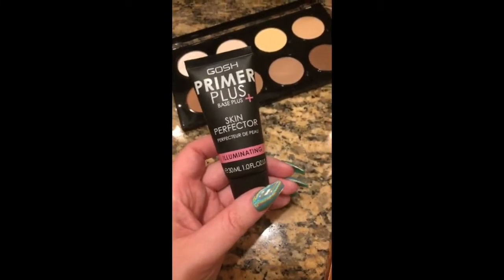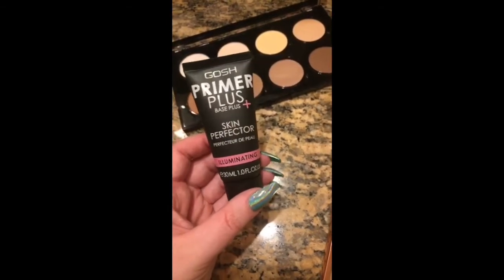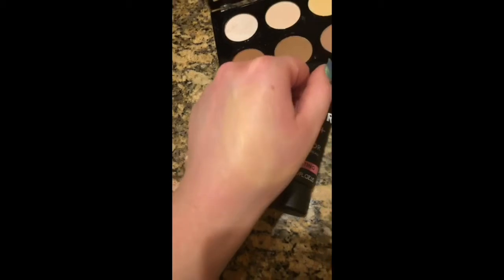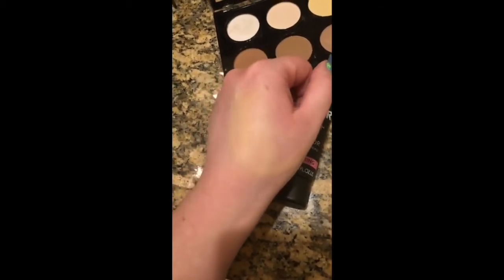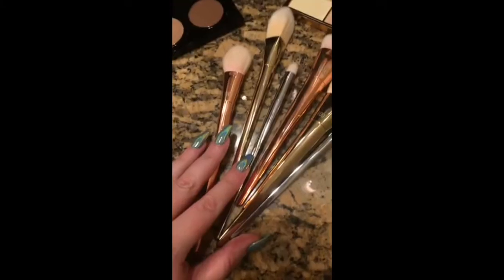This Gosh Skin Perfector Illuminating Primer is another one of my favourites. It gives your skin a lovely glow. You can put it on under your foundation or mix it with your foundation. So that's a little swatch of it there on my skin. You see the way it gives the skin a really lovely glow. It's really nice under foundation.